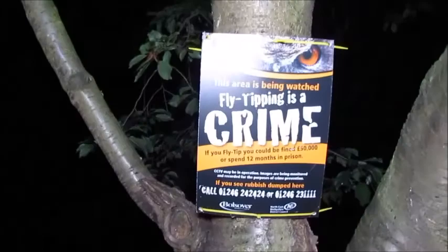What's this? Fly tipping is a crime. Yes, it is. It's a farm just there. Public footpath.